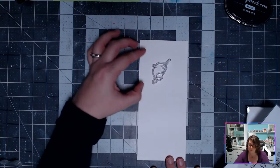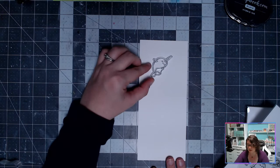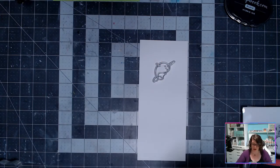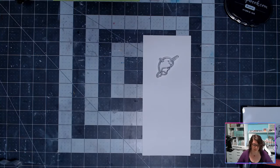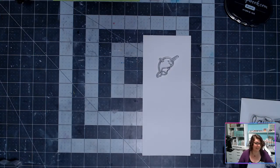All right, so if we make the narwhal jumping out of the water like that, okay, so we've got him jumping out. So most of this will just be water, and then down here we can have the beach theme going on. I kind of forgot the cat though, so we do need to get the cat set back out.